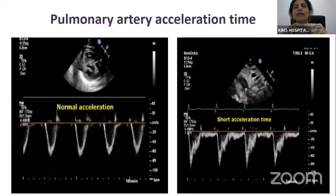So the next important thing to assess pulmonary pressures is pulmonary artery acceleration time, PAAT. Normally the peak of pulmonary artery acceleration occurs at 30 to 40% of the cycle. After 30 to 40% of the cycle, this is normal acceleration. But in the presence of pulmonary hypertension, the peak is reached very early. That is short acceleration time.